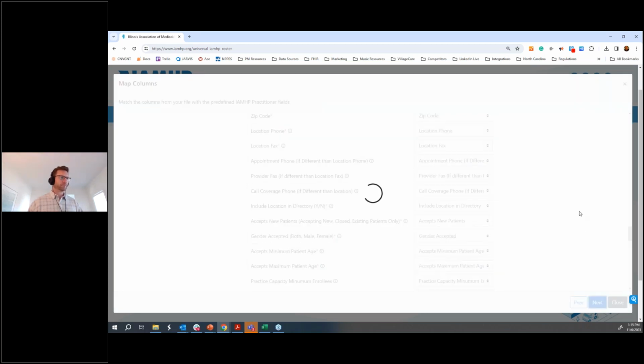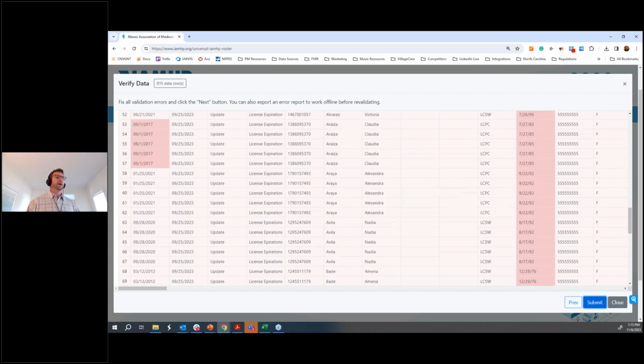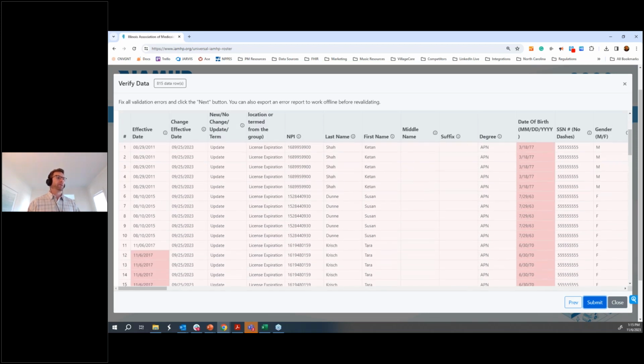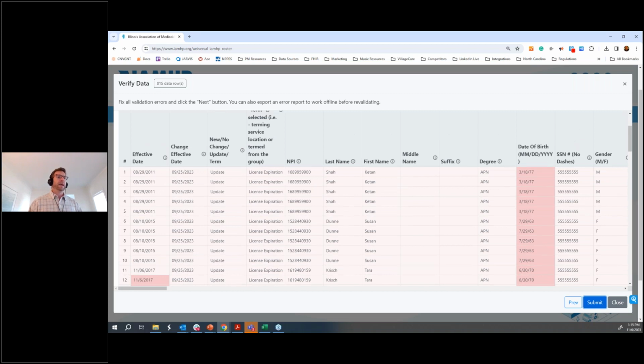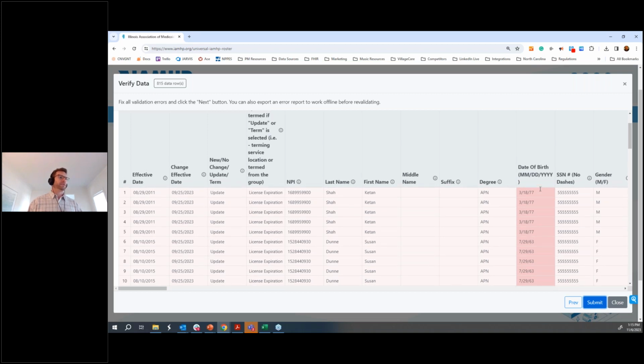The next section here is your verification report. This is the handy report that you'll be able to generate that will essentially take your data and bump it up against the standard IMHIP template. If there are any issues, they will appear in red. So you can go through and see, okay, this date of birth date format should be in this format. If you want to correct that in the user interface, you can do that. So this was 03, 18, 1977, and you can see that that is now correct.